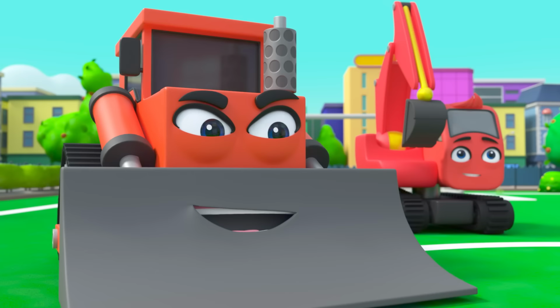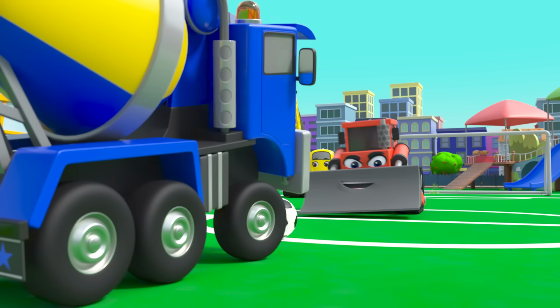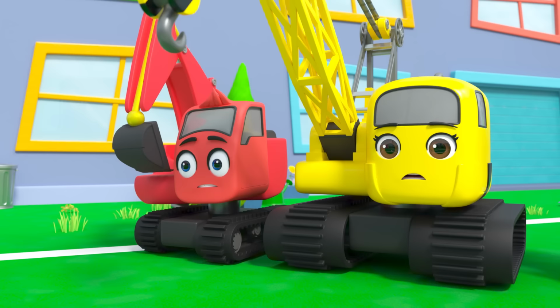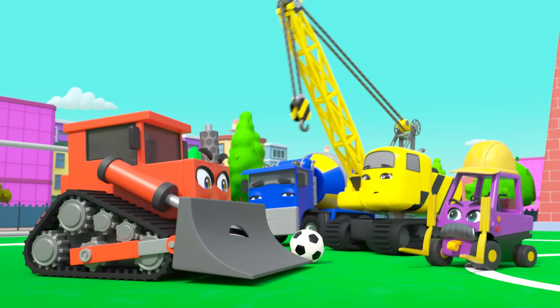Whoa! Bump really wants to win. Dazey passes to CJ. But Bump tackles CJ to the ground. Oh dear! That wasn't very nice, Bump. He should have been more friendly.